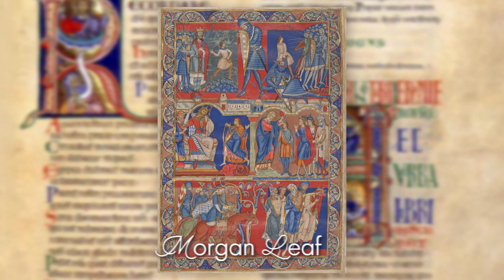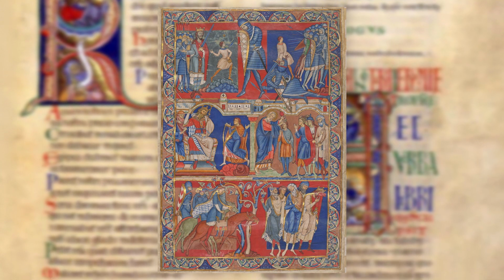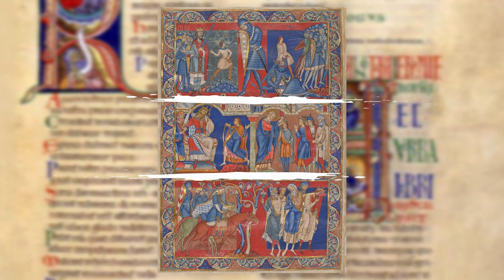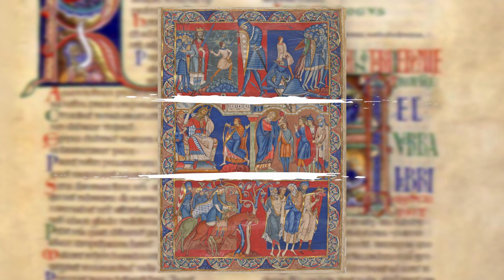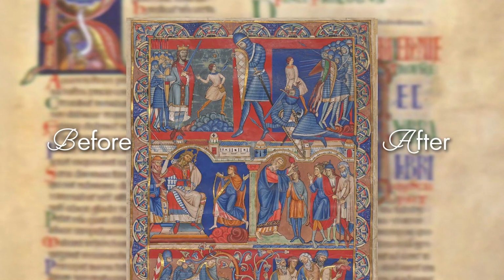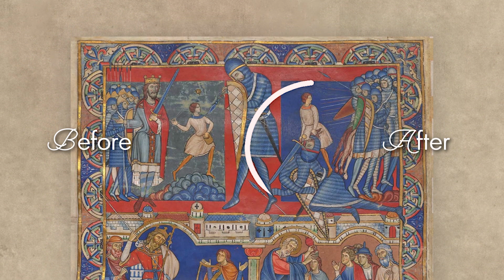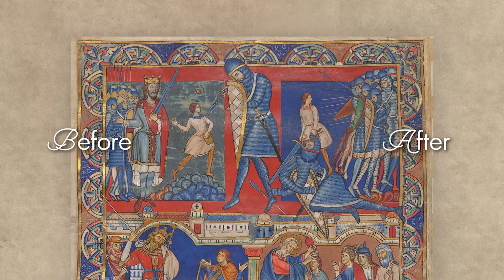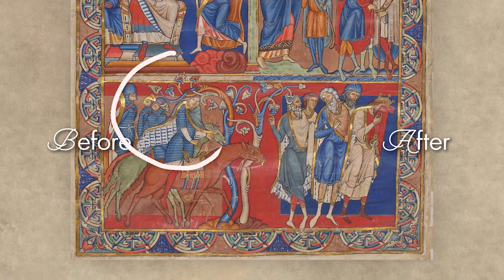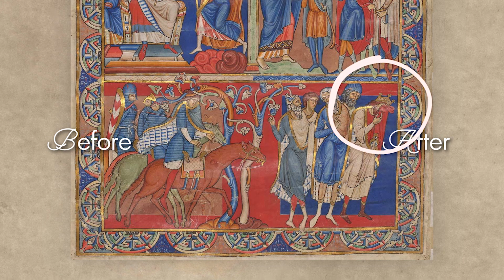If you look at the Morgan leaf, for example, a famous page which has been taken out of the Winchester Bible, we see a series of illuminations telling you the life and times of King David. The 3 sets of illustrations kind of work like comic book panels, each row showing you a before and an after stage within a story. On the top, for example, we see David fighting Goliath on the left, and then on the right we see, well, what we see is the aftermath of the fight. On the bottom of the page we see Absalom, David's son, being killed, and on the right David's been informed of this death and starts grieving.